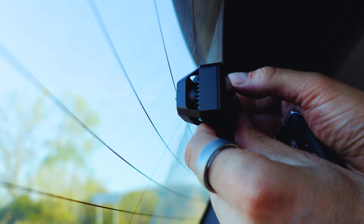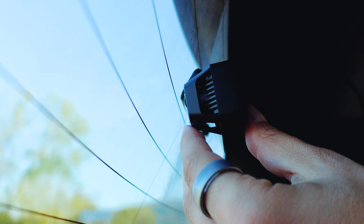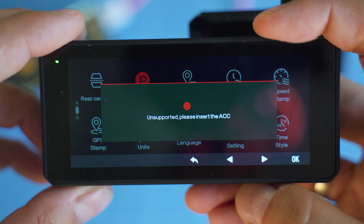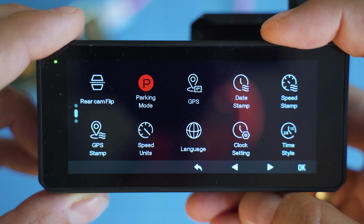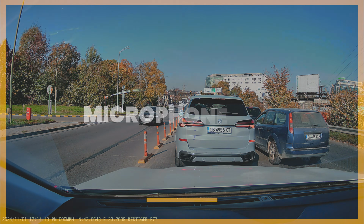REDTIGER include a parking mode feature with the F77 too, and the configuration lets you choose between collision detection and time-lapse modes. I'd go for the latter one in order to be on the safe side. If you plan to use the parking surveillance, make sure to purchase the hardwire kit, which connects to your car's fuse box, and the installation is a bit more specific, might require the need to use a multimeter or maybe get it done by a professional.